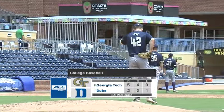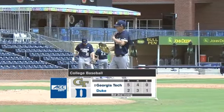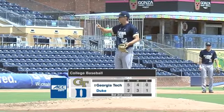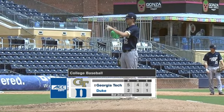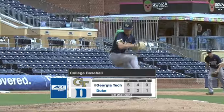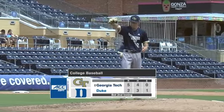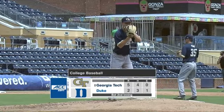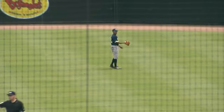Connor Thomas back to the mound after a lengthy break in the dugout. As a starting pitcher, you're fine with that if your offense is going to put up 5 runs. How about the end of the first and the beginning of the second inning? Nick Wilhite preventing a 2-0 game from becoming a 4-0 game. And then keeping the inning alive and driving in the first 2 runs for Georgia Tech.